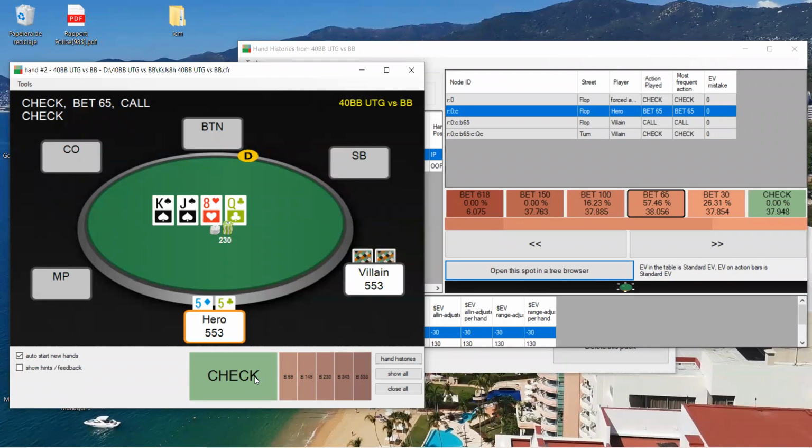Doesn't our range have all the nut hands here though? Wouldn't we want to be betting big with most of our range? Yeah, but with the fives, are we double barreling again with range? Well, the queen, I don't know, because the queen is just so good for us. I'd rather use it with the blocker, with ace nine or something. I would check here.